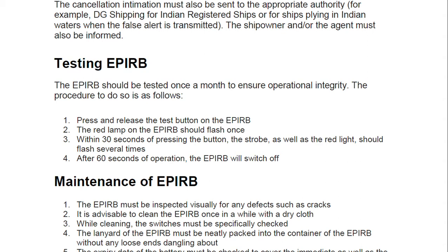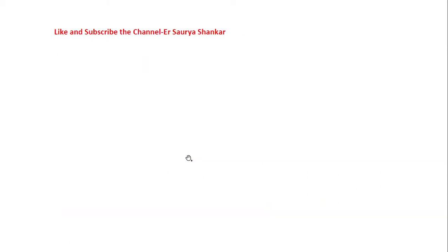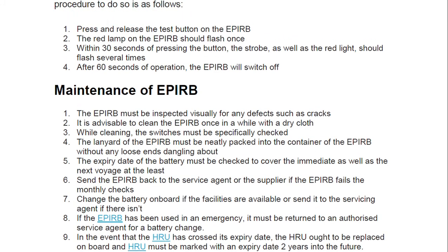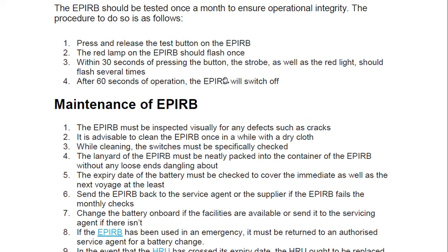The procedure to do so is as follows. Press and release the test button on the EPIRB. The red lamp on the EPIRB should flash once. Now within 30 seconds of pressing the button, the strobe as well as the red light should flash several times. After 60 seconds of operation, the EPIRB will switch off.